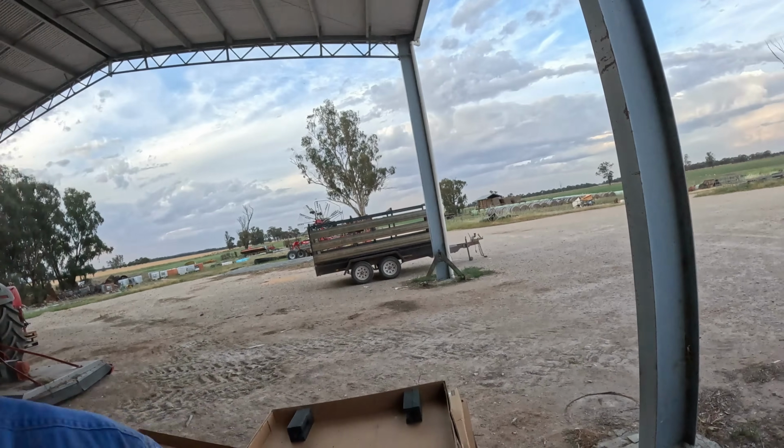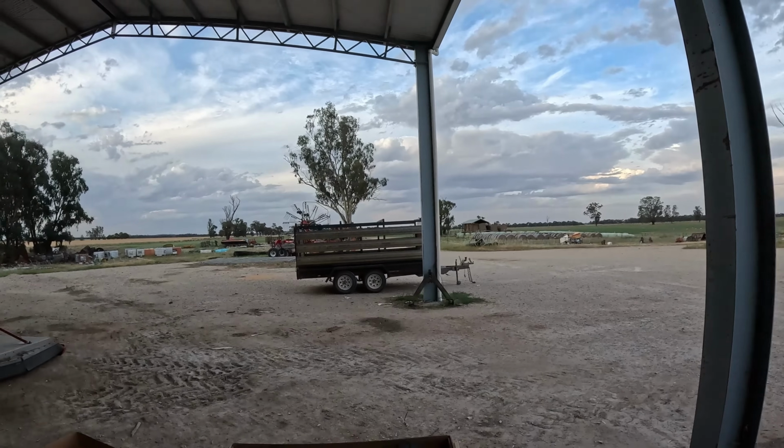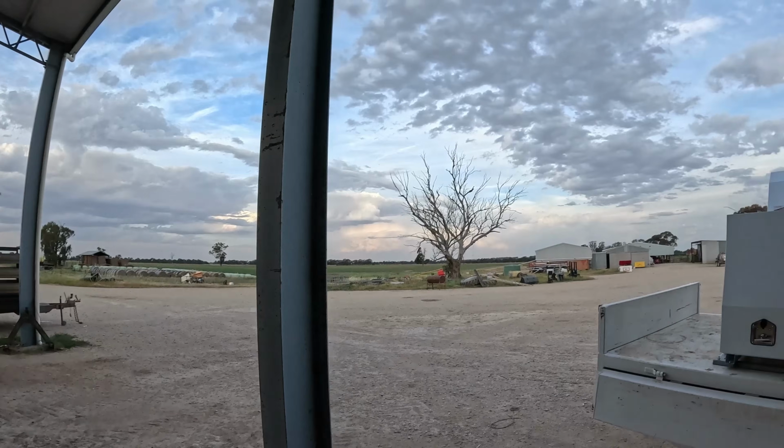Righto, it's got very humid, but yeah, no rain. And one good thing, the forecast for the next 10 days looks pretty good.